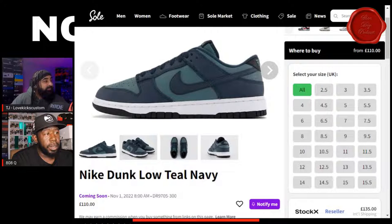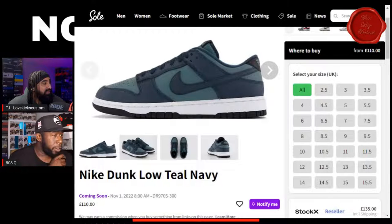I like the colorway. It's real subtle. It's cool for the fall, winter. I'm digging that. I give it a 4. You give it a 4. I would agree with you. There's a lot more Dunks coming out, trust me. Yeah, I've seen this shoe, but I haven't seen it on the calendar yet for us. So maybe it's not on this calendar that I'm looking at currently, but I have seen this. Okay, cool. So that presumably is coming out on the 1st of November.